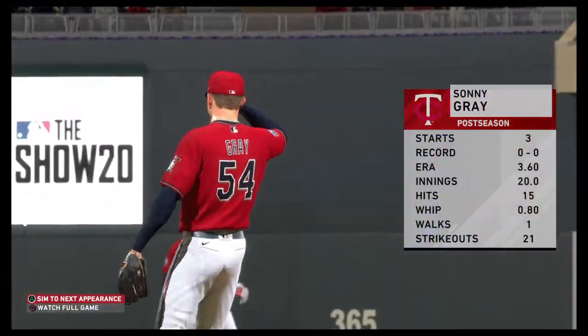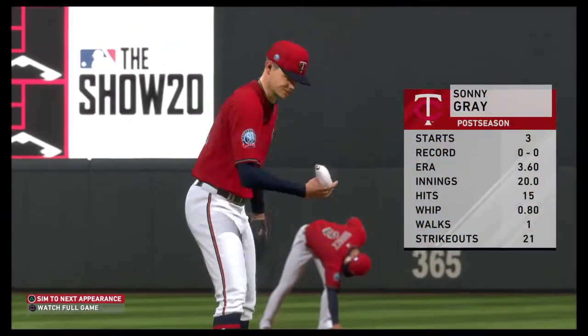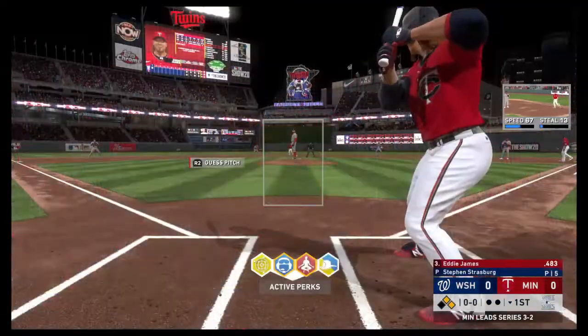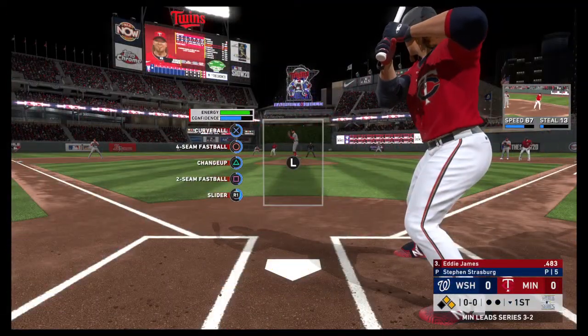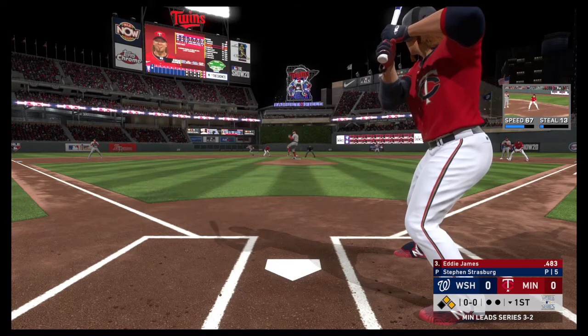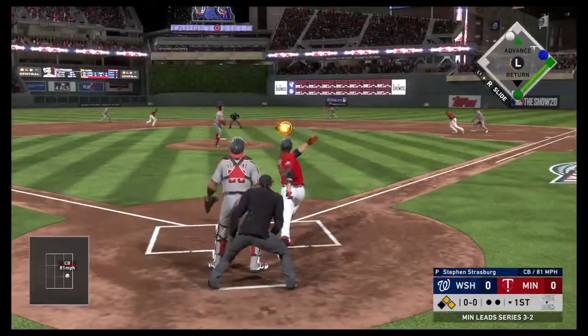Sonny Gray gets the ball with a world championship on the line. Dan, any thoughts? Hey, every team needs a pitcher like this one here. His numbers aren't going to blow you away. Career ERA just under 4. But one thing he does, he takes the ball every 5 days.